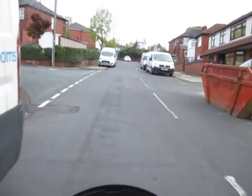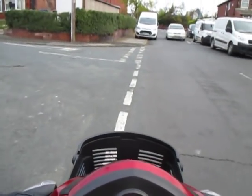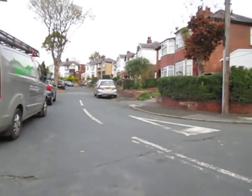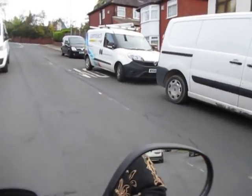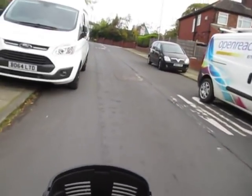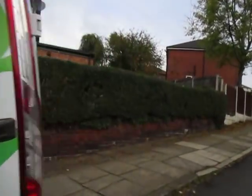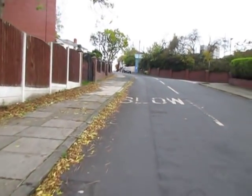Oops, I've got something coming down the road towards me. Let's just stop a minute while I let him go by. Somebody's obviously having a lot of work done. That's the other way I can go to my house. Somebody's obviously having work done because of all the construction vehicles. Right, off we go, up the hill. And another car coming down to greet me.